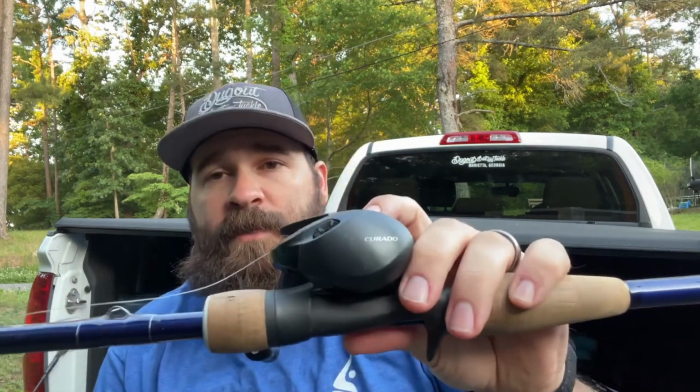Now, the rod that I like to use with the jig is a 7-foot Legend, a heavy with fast action. The reel that I like to throw this on is a Curado 70 XG. Once again, a smaller spool. I like it because it allows me to skip a lot better, and I don't have a whole lot of line on there. This is just a rod that I've become comfortable with whenever I'm fishing a jig.